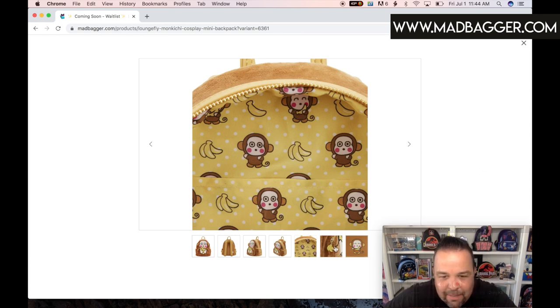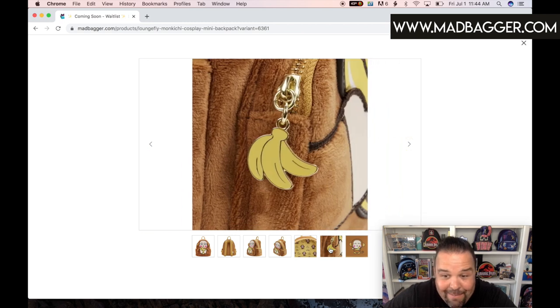So that's cute. Here's the banana charm. It's not just one banana. It's a whole little, what do they go? Is it a bushel? Is it a bushel of bananas? Is that what they call it? Let me know.